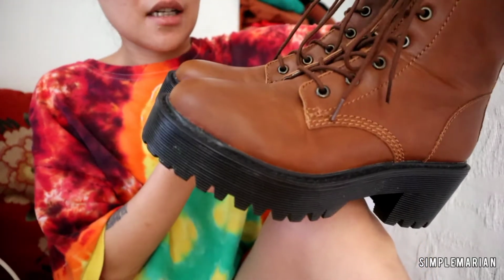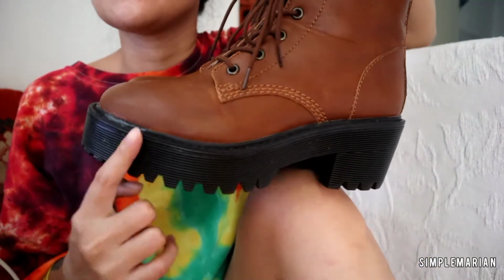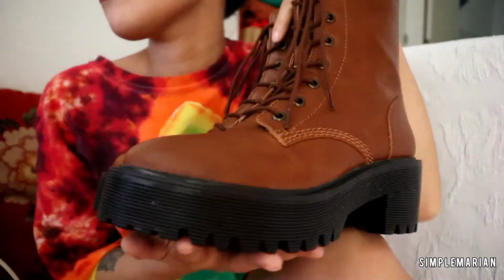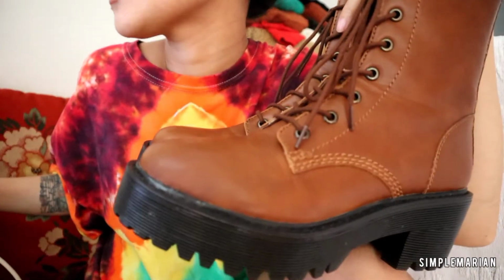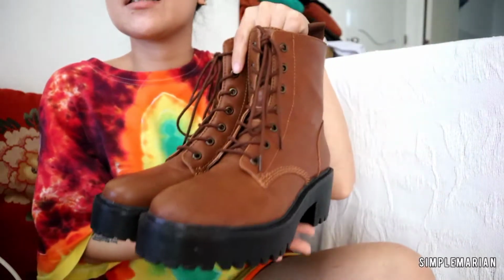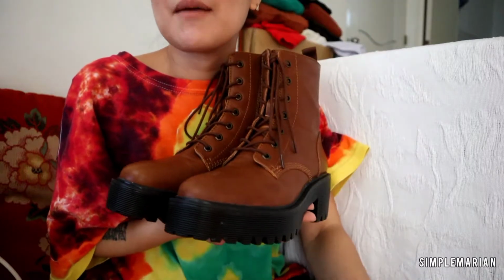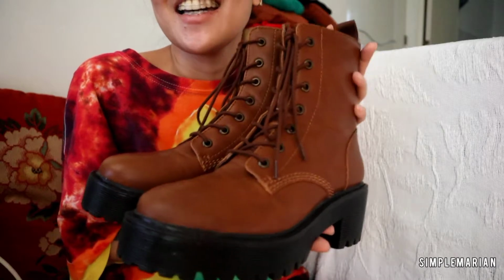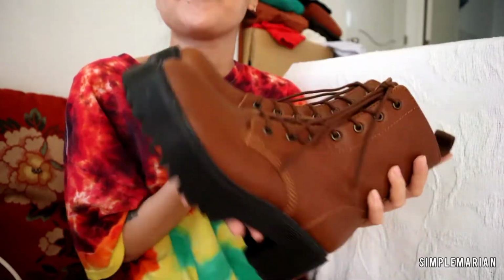So yeah, that's that. And I also love this extra sole. It's really chunky. There are some reviews where she said it makes a squeaky sound, but for me it doesn't do that. So I'm not sure what she means by that. But yeah, I love this, and I would purchase it again if my time is up.